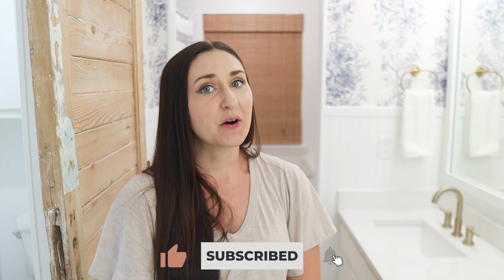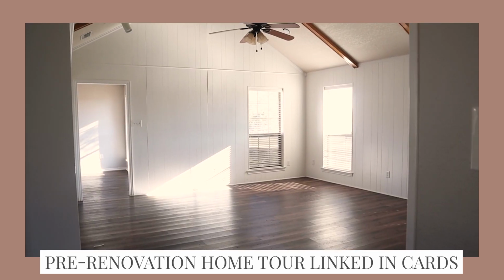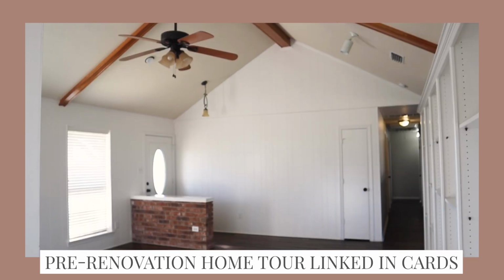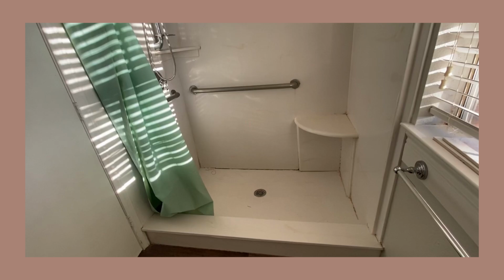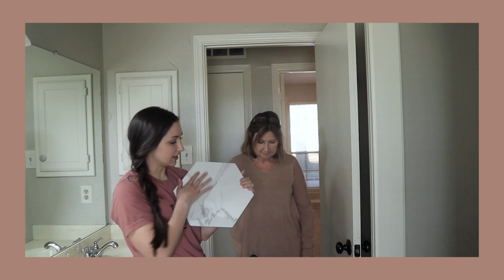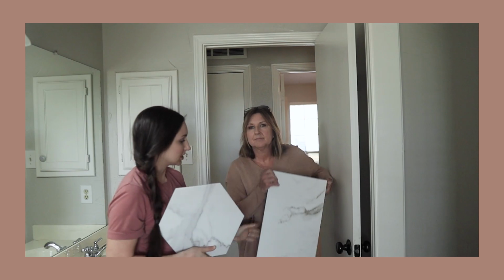So a couple of months ago, Mom and I did a pre-renovation home tour for my new house, and we have been working diligently to remodel and take on little DIY projects and treasure hunt to make this house a home. And I'm excited to share our first room that has been completed, and that is our hallway bath. So let's start with the befores.